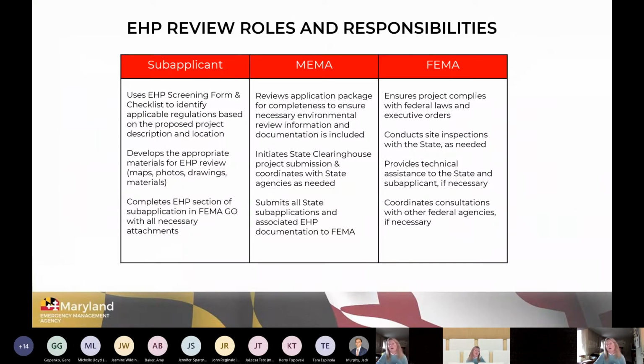So for the purposes of BRIC, these are the various review roles and responsibilities for this process. And it is confusing. Again, having come at it from your side of the world, from the county side, there are so many different state agencies and the federal government. So this tries to boil it down a bit, just to pull out who does what.